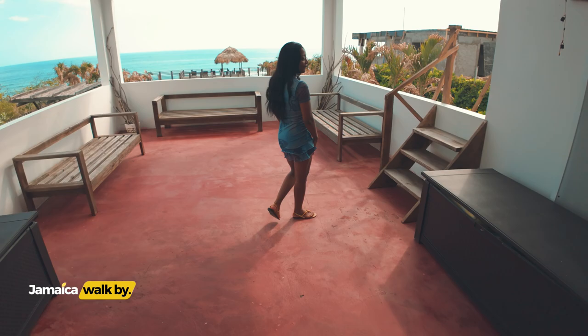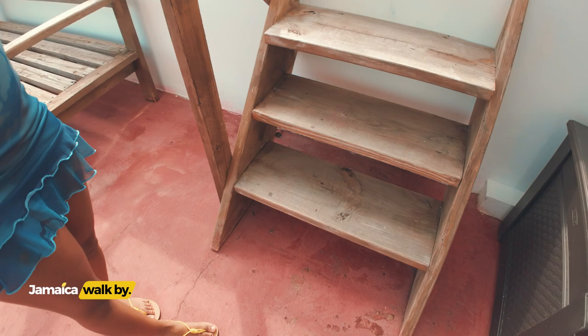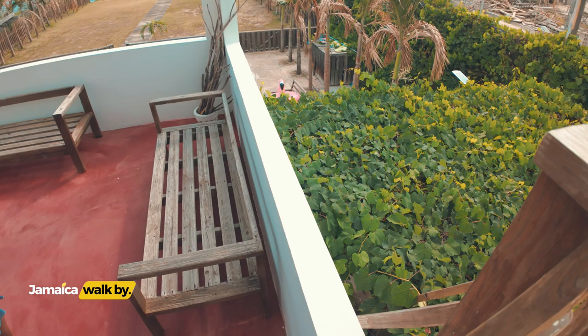So here, this is a new addition also. From here, there is a step here that takes you directly down to the pool deck. So if you're here and you wanna take a dip, you wanna take a swim, you can go all the way down and you would be right there on the pool deck. Other than that, if you just wanna come here, you wanna sit, look at the waves, you wanna read, you wanna just sit and hang, you wanna chat, you can do it here.